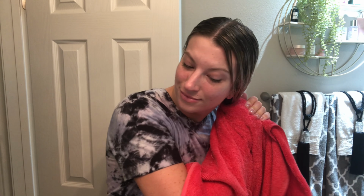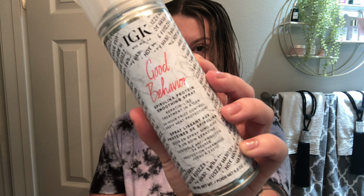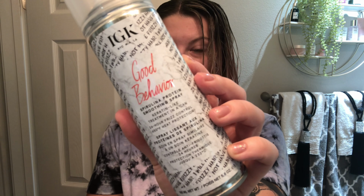All right, guys, so hair is freshly washed again. I already have my Garnier product and I am gently squeezing out excess water from my hair. Again, squeezing, don't rub your hair. And then the big difference is I'm gonna go in with the IGK Good Behavior Smoothing Spray. This stuff is phenomenal. I highly recommend it if you are straightening your hair.